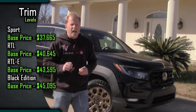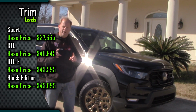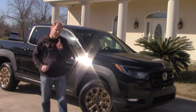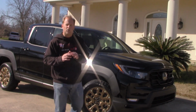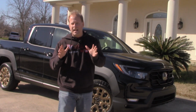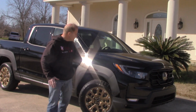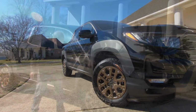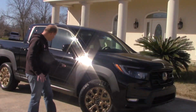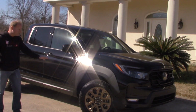That's correct. And you also have the HPD or Honda Performance Development Package available with all trim levels. What exactly does that mean? That means you have the over fenders right here, the trim that basically encompasses the fenders and really goes all throughout the body of the truck.